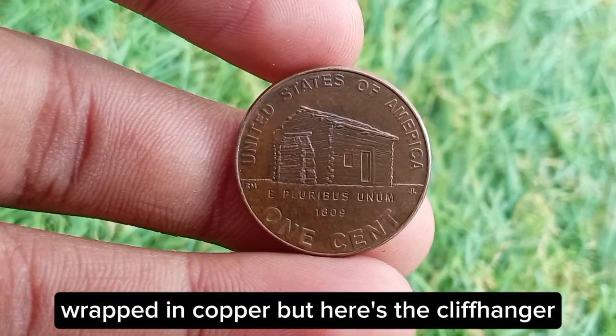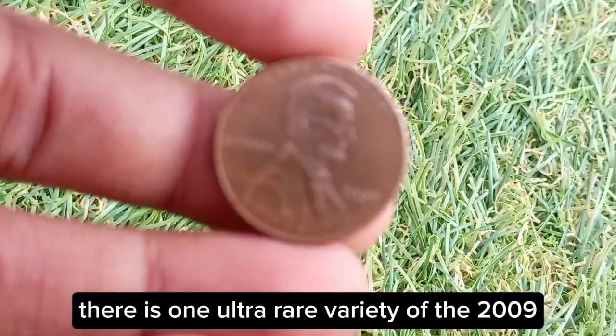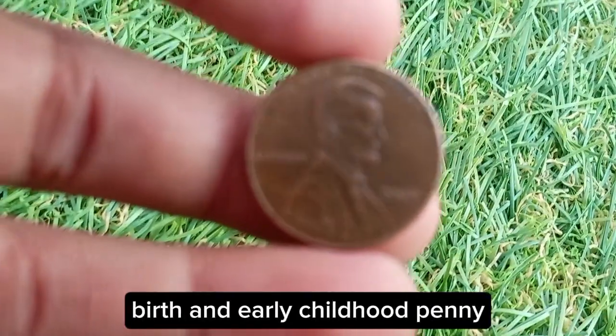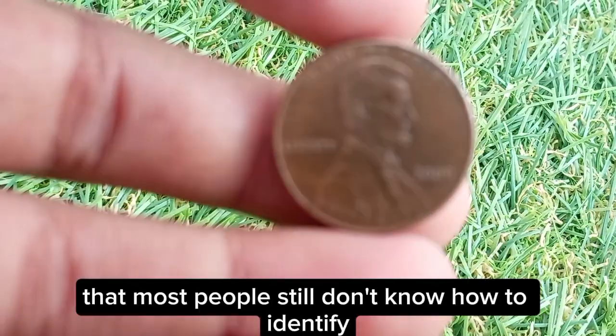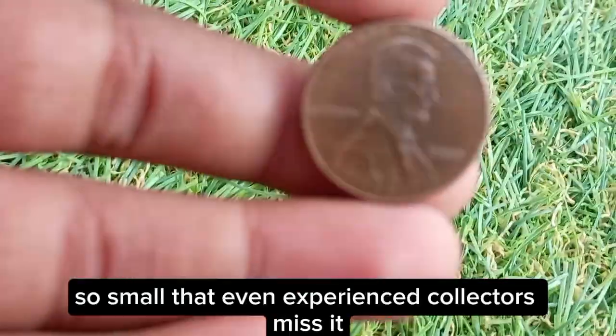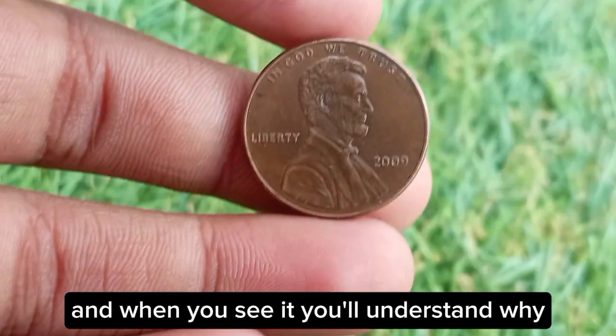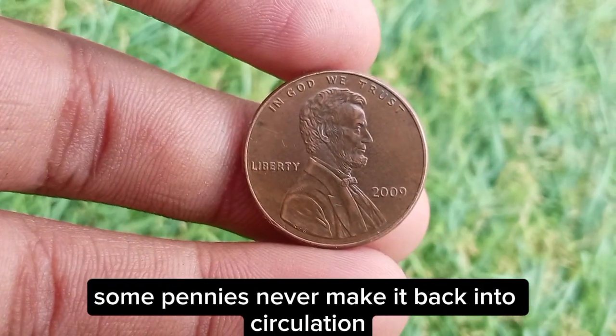But here's the cliffhanger, and this is where you need to listen carefully. There is one ultra-rare variety of the 2009 birth and early childhood penny that most people still don't know how to identify. A subtle detail so small that even experienced collectors miss it. And when you see it, you'll understand why some pennies never make it back into circulation.